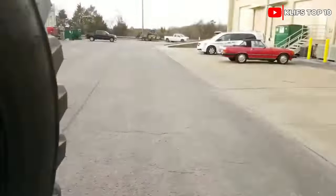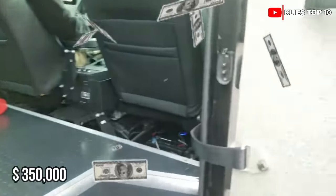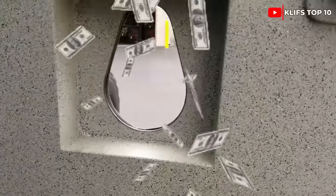Rapid patrol vehicles, or RPVs, are the most common Gurkhas. If you're interested, you can get one for $350,000, or one that has been fully modified and can seat 12 people for $700,000.